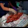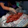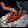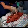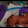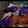Can we get equipment? Laryngoscope. We have a 3.5 endotracheal tube. Okay, hold compressions. We're going to go ahead and stabilize the head in a slightly extended position and deliver free flow oxygen.